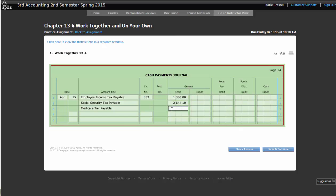Do the same thing for Medicare. I'm going to take $309.25 plus $309.25 should give us $618.50. You calculate your cash by adding those 3 together, and that is going to be the amount of your check. Did anyone get that number? Say it again. Thank you. And how did I get it? Just by adding your 3 debits together.